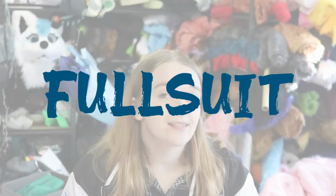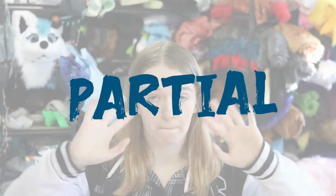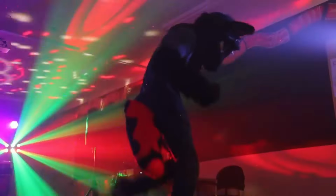Full suit. Now let's cover the types of fursuits and their terms. First off is full suit. This is exactly what it sounds like, a full head-to-toe fursuit, the works, but not all fursuits are full suits. We get to partial. A partial is a fursuit without the body, most commonly with head, hands, feet, and tail, sometimes with arm sleeves as well.